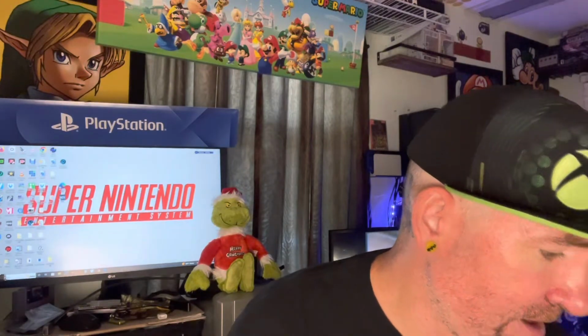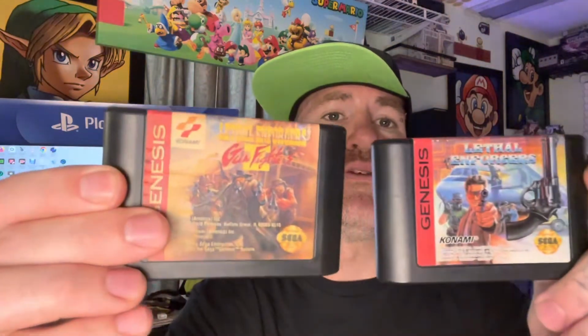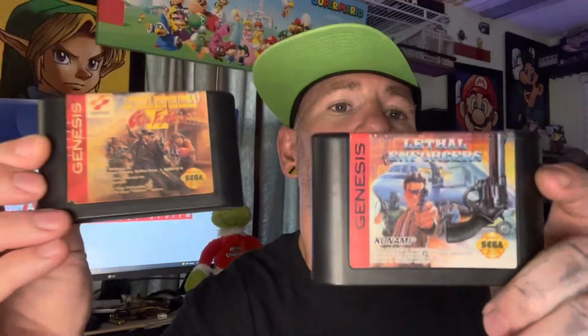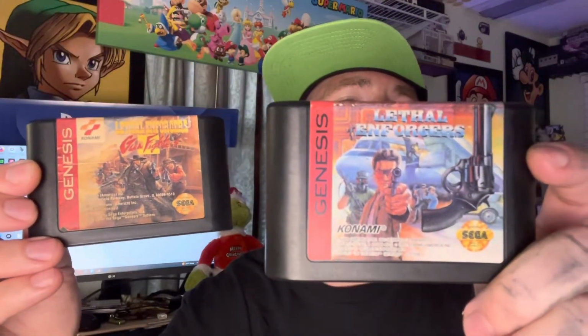And then let's see, what else did we get here? Recently I picked up Lethal Enforcer 1 and 2. Let me take it out of these bags so you can really see it good. So here's Lethal Enforcer 1, Lethal Enforcer 2, for Sega Genesis. I've really been on the Sega train lately, and I heard these are pretty darn good games.